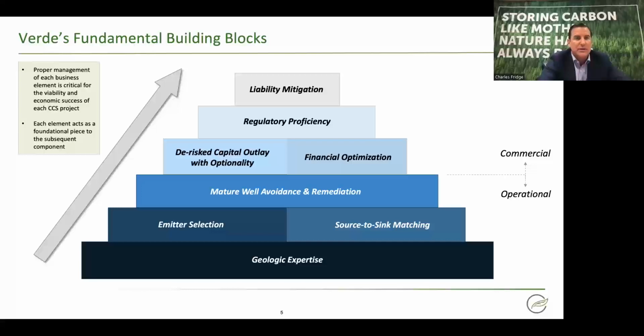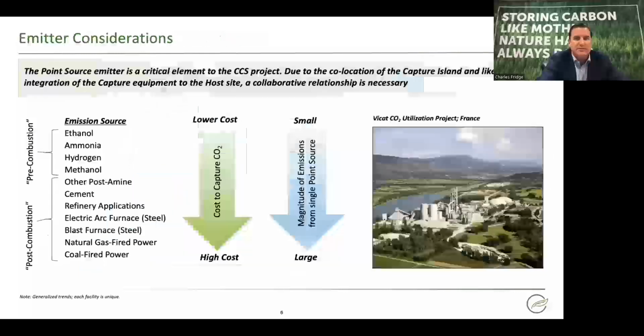Finally, litigation management, as anyone who spends any time on this and looks at the Code of Federal Regulations for a Class 6 well will tell you, the EPA has requirements, and there is a budding and evolving insurance industry. Right now, some of it's very expensive, but there's definitely products out on the market for CO2 recapture insurance.